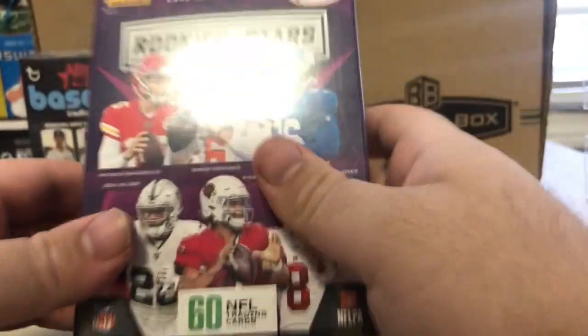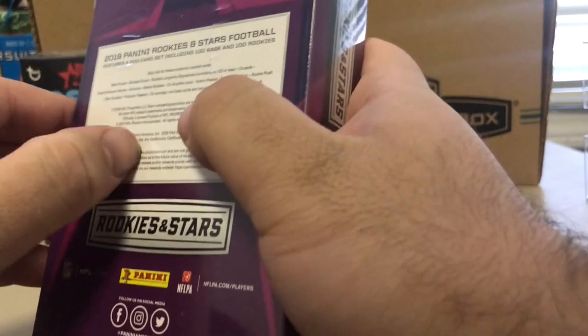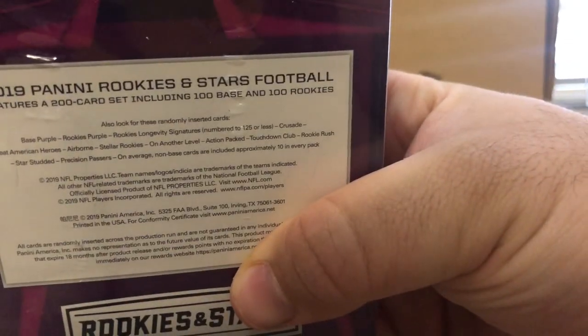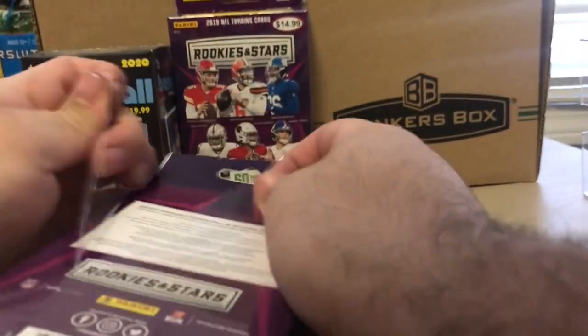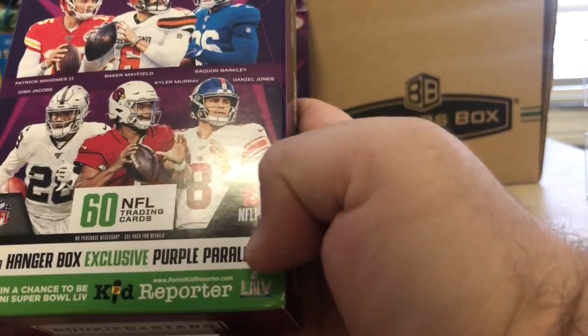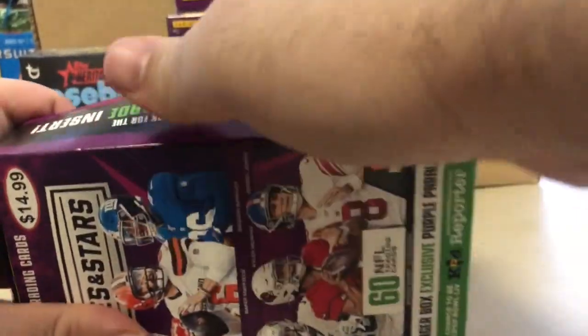Never opened rookies and stars, I don't believe. Definitely not a hanger. So let's see what I can get. Here's the back. Doesn't tell you odds like Topps, but it does say what is in it. Let's see if I can cut it with this. There we go. All right, you're looking for hanger exclusive purple parallels. So any of the top rookies, Danny Dimes or Kyler Murray, to be specific.